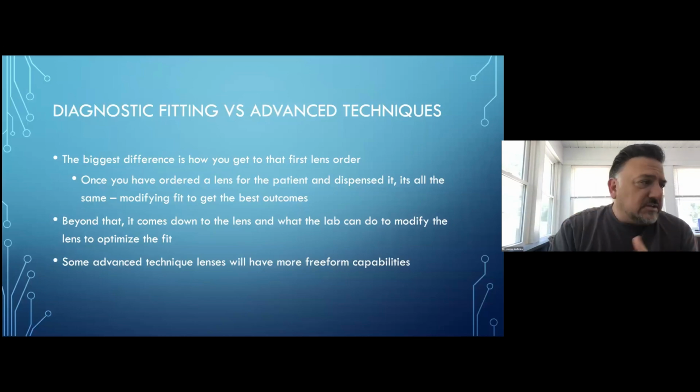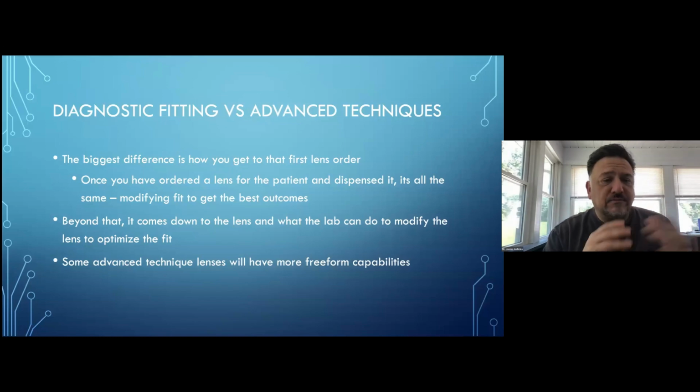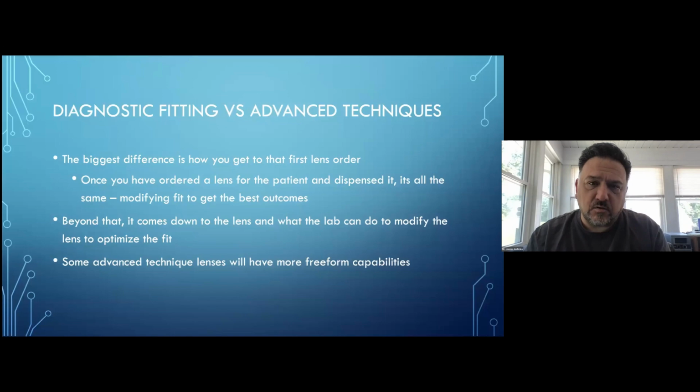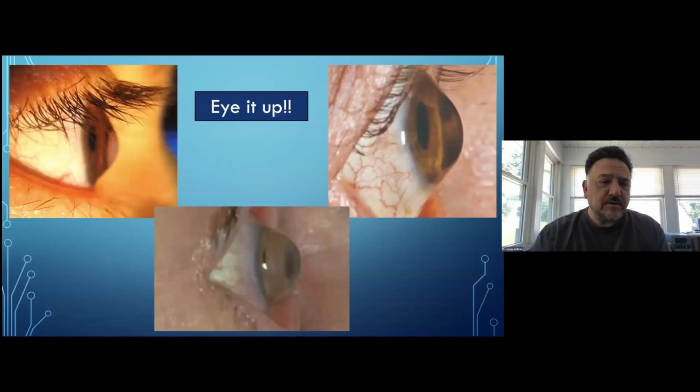So again, the difference in all these is really how we get to that first lens order. How do we get from the beginning of the process to putting that first lens on the eye? Once we get to that point, it's all about just our skill in adjusting fit going forward. So let's talk about diagnostic fitting.